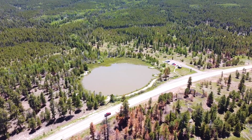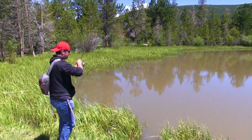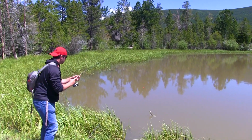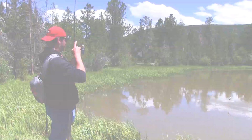Unfortunately, John didn't have a fishing license from Utah, so we drove about a mile down the road. We came to a spot where AT&T finally gave us a couple signals. We pulled over, and we bought a 3-day fishing license here for a non-resident, and we went back there and we started fishing.